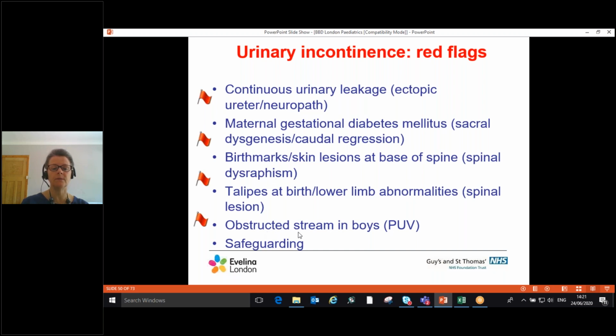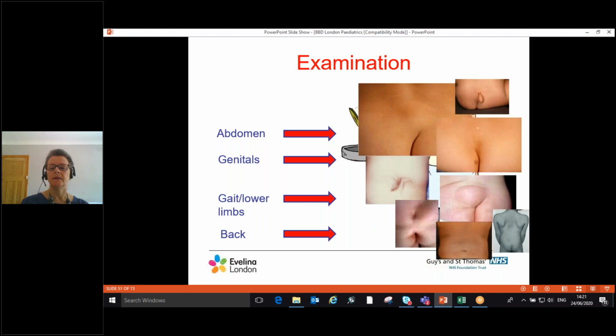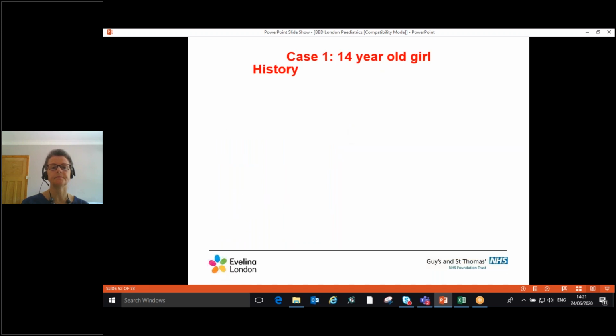And obstructed stream, extremely important. So always flip your child over because you do want to have a look at their backs to make sure that the lumbosacral spine is normal, there's no spinal dysraphism.